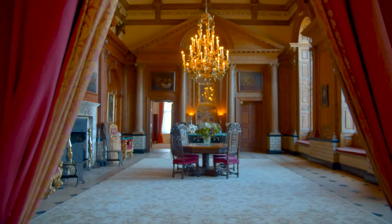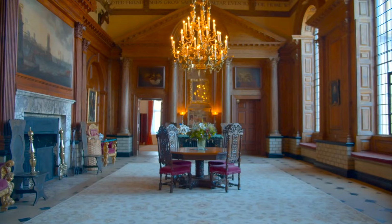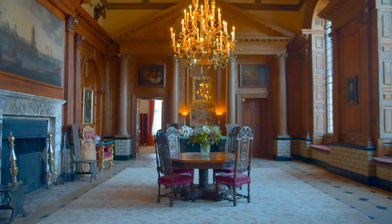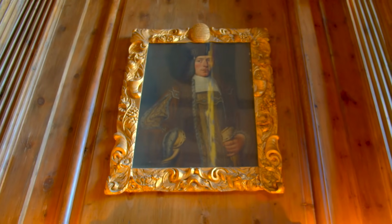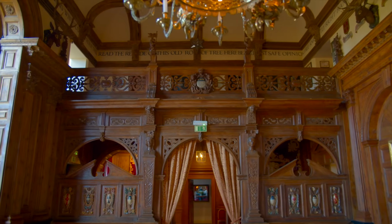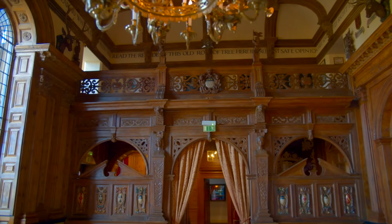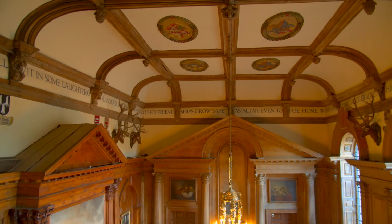So this banqueting hall is just so majestic and so wonderful. And this is part of the original Tudor house. The property was acquired in 1490 by Robert Lytton. Because of his work, he was able to purchase this property and to alter the structure. Robert will have taken oak beams from the estate to create this extraordinary ceiling.